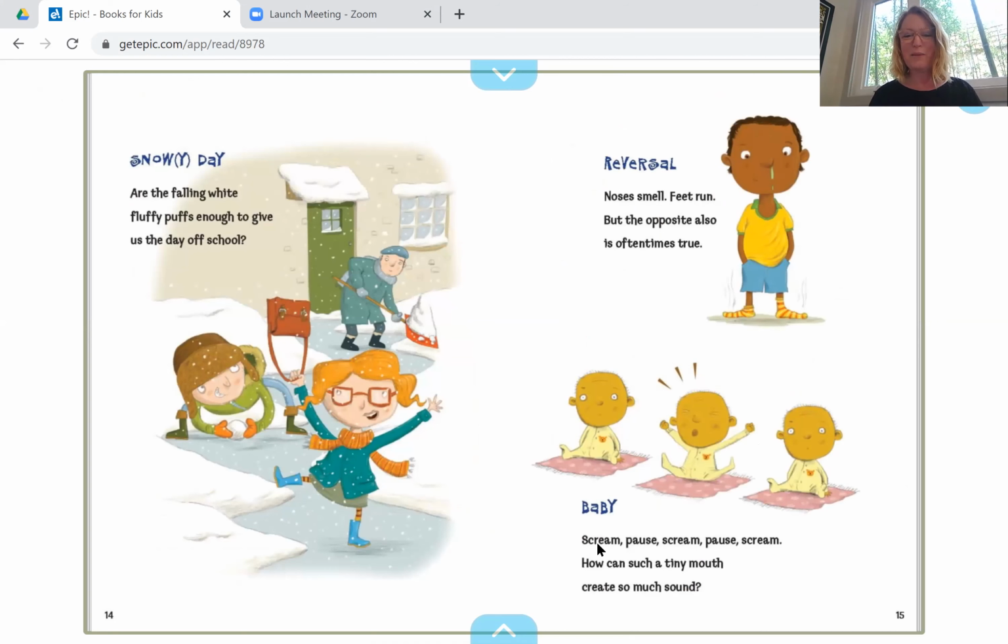Let's read this one, baby. Scream, pause, scream. How can such a tiny mouth create so much sound? This makes me think of Irvine because at Irvine's house, they have a brand new baby. Congratulations, Irvine and his family. I wonder if they're thinking about this right now. How can such a tiny mouth create so much sound?